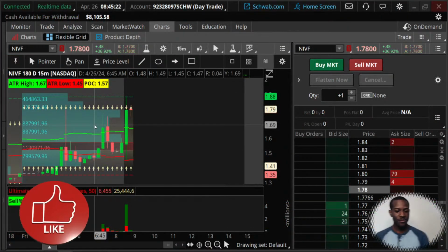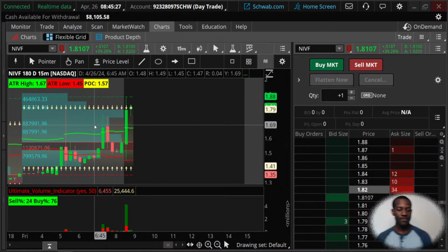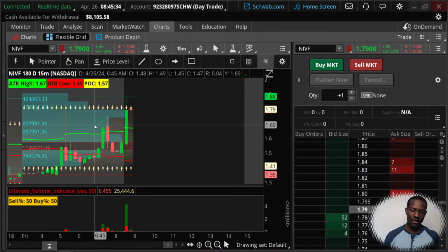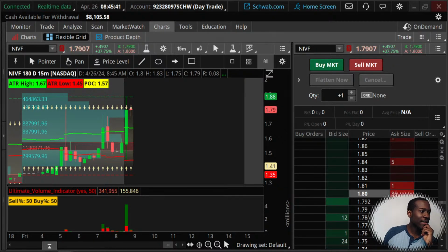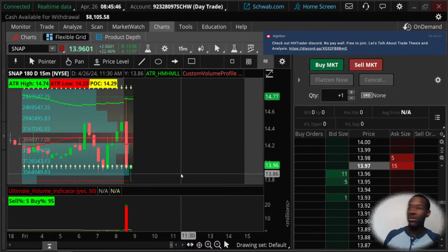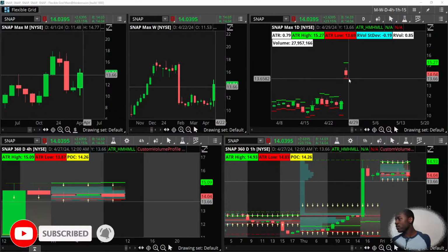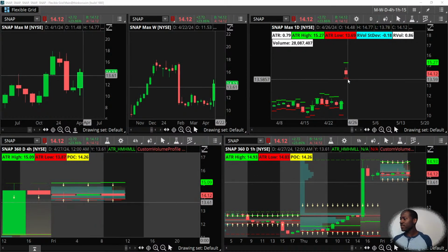NIVF continues to try to get above this value level high. But it is above the ATRs. We'll see if it'll crack down. Only over by 20 cents, so nothing crazy there. Snap looks to be heading down even more. So it did close this candle below the 15-minute ATR, but on the daily chart, it is slowly working its way down there. Almost broke that low 1370s there.